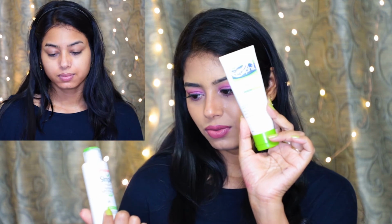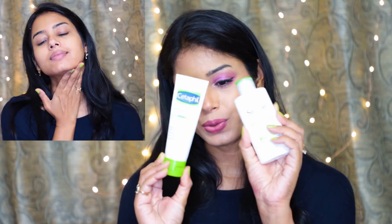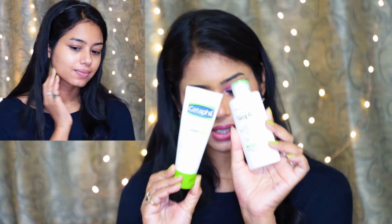Also, both these creams are fragrance free, so that gives them additional points. This is a bit thicker than this one, so I use it at night, and this one I use in the day, but I also use it in the night. Again, I said it all depends on what kind of weather and how my skin is behaving that particular night. But as of now, I use only these 2 moisturizers for summertime.